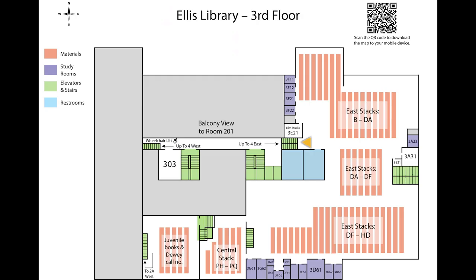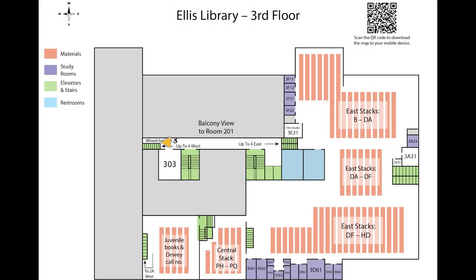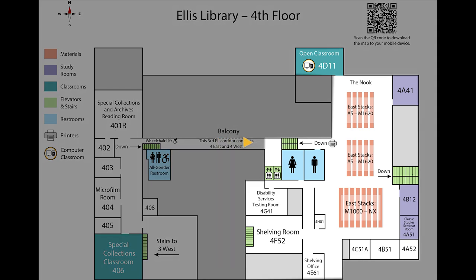When visiting special collections and archives, which are located on the fourth floor, you will need to use the stairs or lift from the third floor. If you have issues finding or accessing special collections and archives, please do not hesitate to ask for help. You may also find helpful information in the Services for Persons with Disabilities webpage. To visit the east side of the fourth floor, you can take the stairs or elevator. To avoid stairs, you'll want to use elevator button 4R.